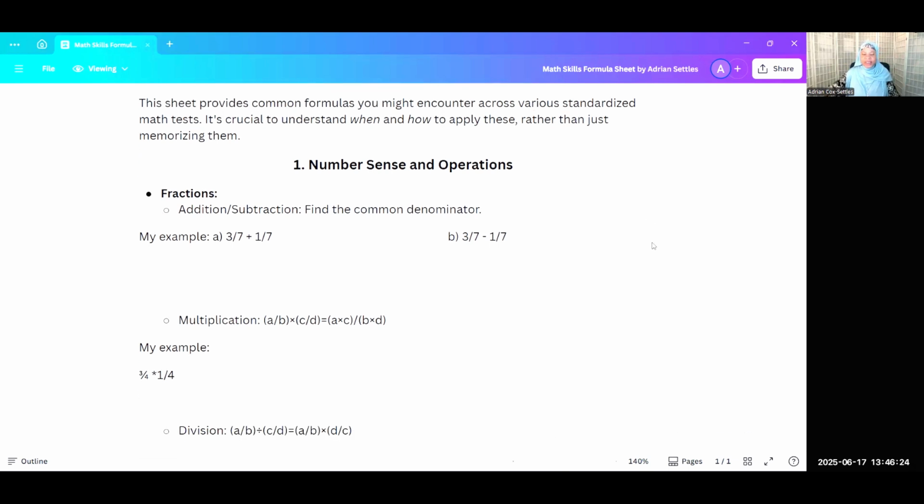The first section that we're going to go over is number sense and operations. Number sense and operations pretty much is the building blocks needed for all the math to come afterwards. It's like the foundational skills. And the one that I'm starting with first, let me go through and do this so I can annotate really quick.